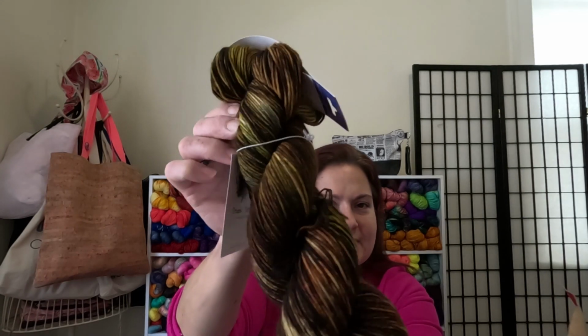I mean, the yardage is, oh, I didn't tell you the yardage, but it should be the same as her other one. Yeah, 380 yards. It is less yardage than a typical 100-gram fingering weight hank is, but I'll take it. 5 of these, and it's just so awesome. I just love the story behind it. And yeah. All right, so that's all for the yarns.